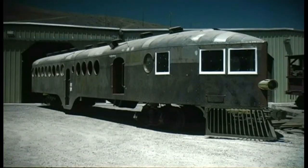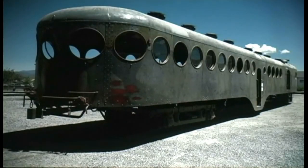And you can see that this again is from about 2 years ago when we submitted the documentation. And you can see that the car body has been repaired, and the basic integrity has been put back together. The portholes have been refurbished and redone. Here's a shot of it from the rear.